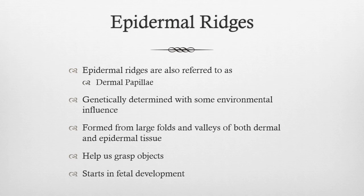Within the layers of the epidermis, we have the ability to form little ridges. And so these little epidermal ridges are formed in specific areas of the skin where we start to see these little folds. This begins way back in fetal development, and this gives us our fingerprints. This gives us our handprint, our footprint, all of that wrinkling of the tissue that occurs within the hands and the feet itself.